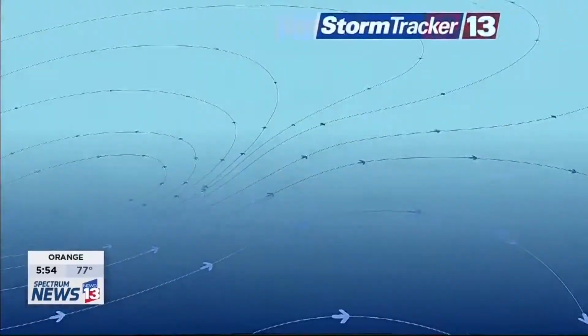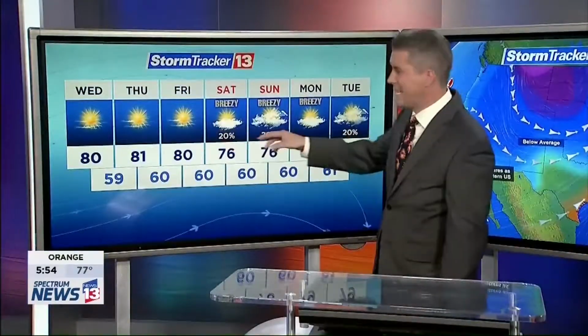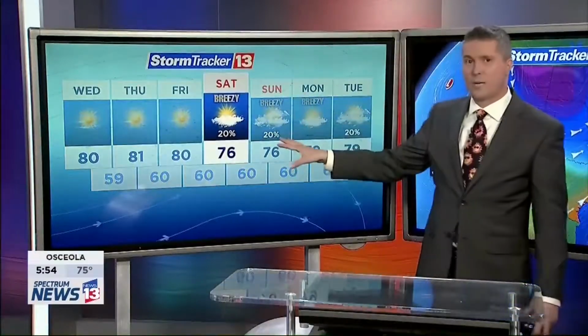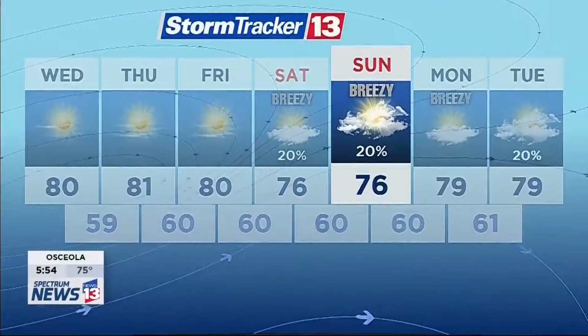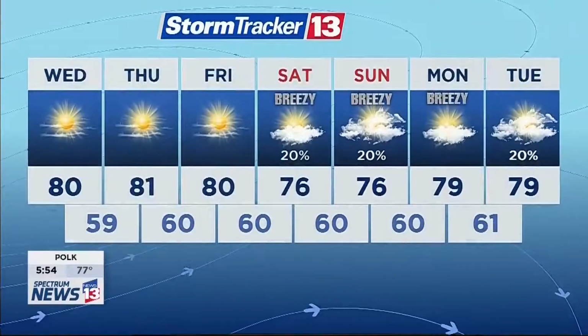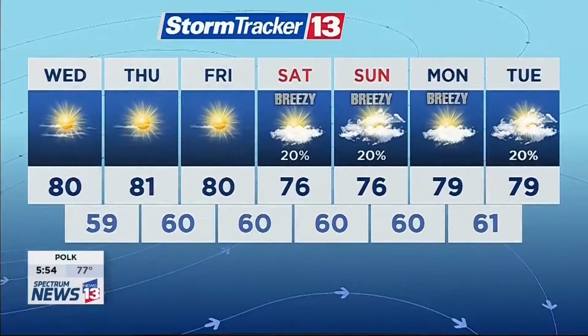As we take a look at your extended forecast, how about 80 degrees and kind of a cut and paste forecast through Friday. Saturday, this is when we have a weak front dropping in and stalling out. Rain chances only 20% at this point. Breezy conditions both days as we're tucked in between that high and the front, and mid-70s. All right, that is a shakedown of your 7-day forecast.